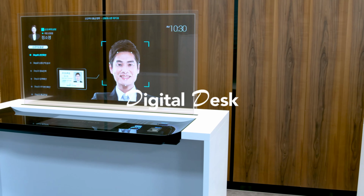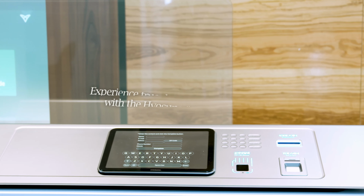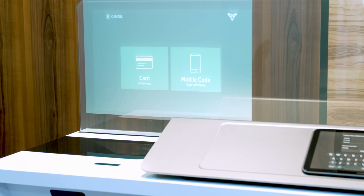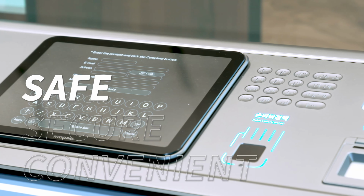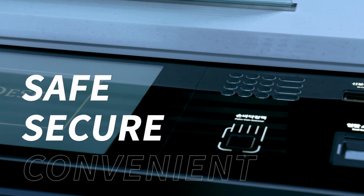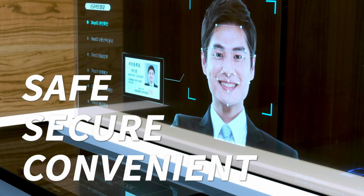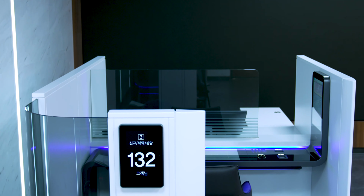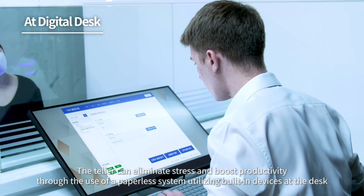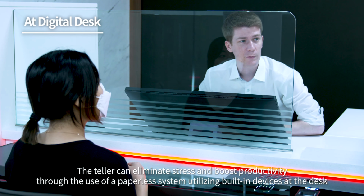Introducing the Hyosung Digital Teller Desk, a truly digital teller service experience. Designed with safety, security, and convenience in mind. The fully integrated desk and contactless features allow the teller and customer to seamlessly and conveniently handle transactions without cluttering the workspace.